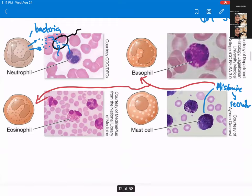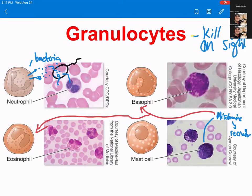So these are the most common cells that we'll see on Wednesday. It's a good intro to actually see them in the microscope here, but I'll have a poster for them too.